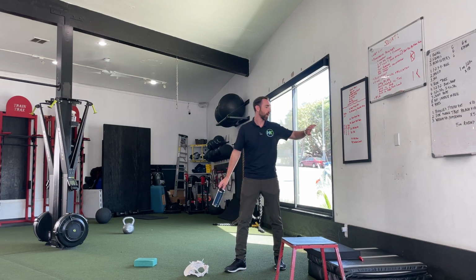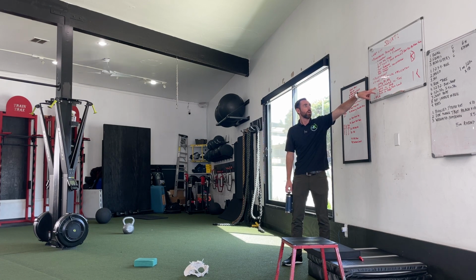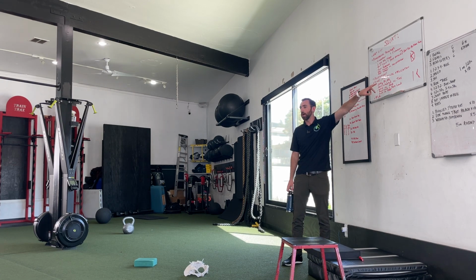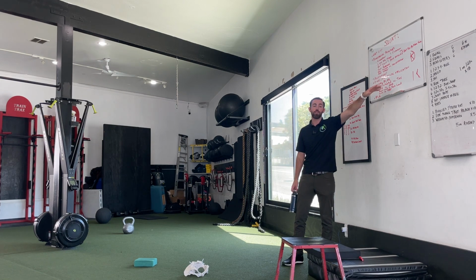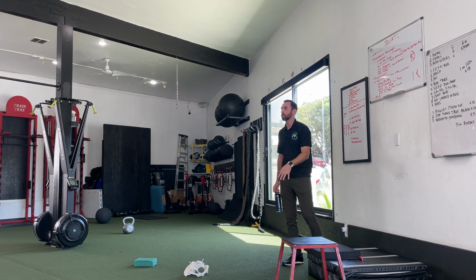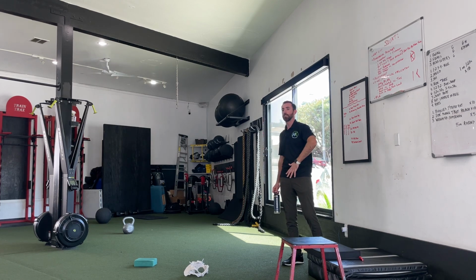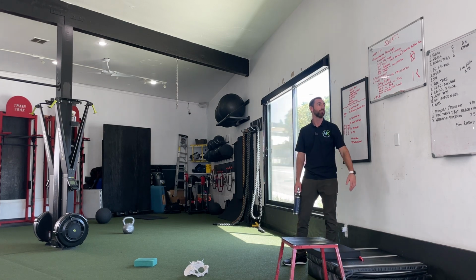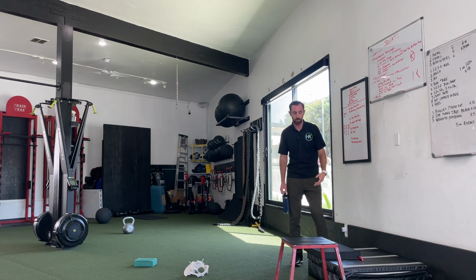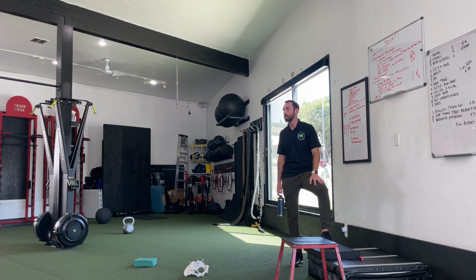I want to get to some of this practical application stuff too. We talked a little bit about IR and ER, right? Getting the hamstrings involved, groin involved, if they need more help from that kind of 0 to 90, right, for the most part. And then external rotation, like we talked about, more expansive stuff, working deeper into hip range of motion, stuff like that.